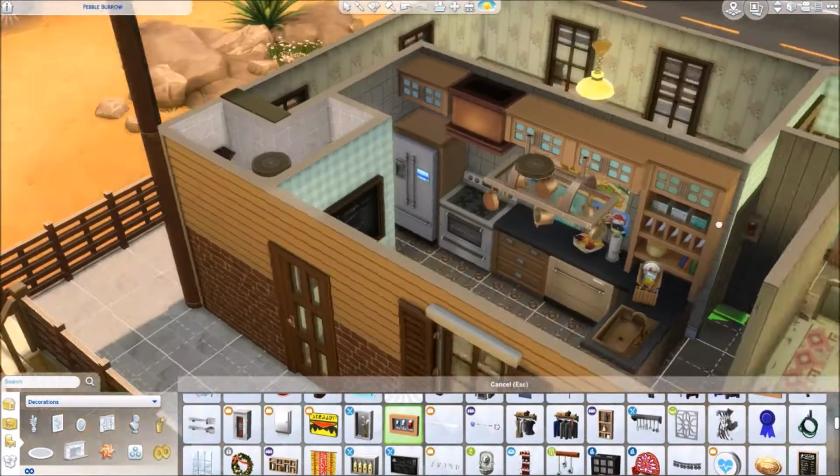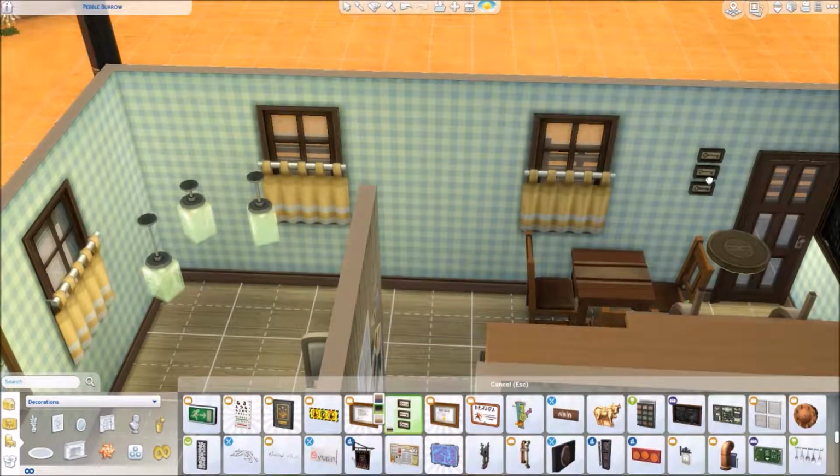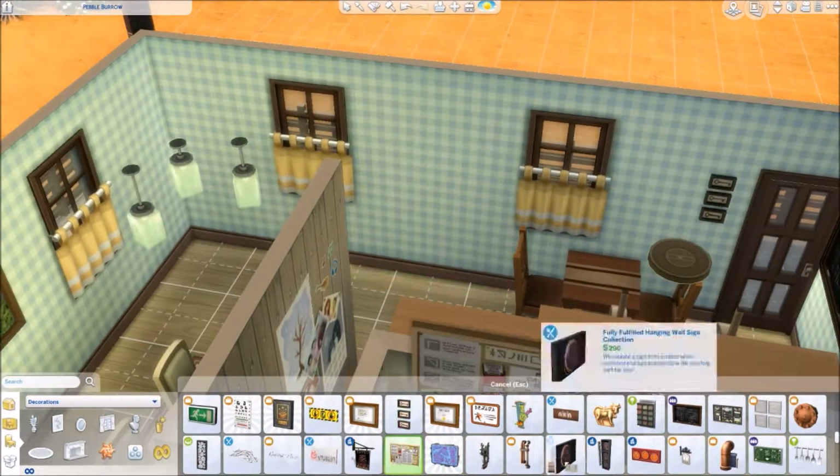Trying to find pictures or little items for the walls was really hard as well, because it's not meant to be super cluttered, this house, but it is meant to feel homey.